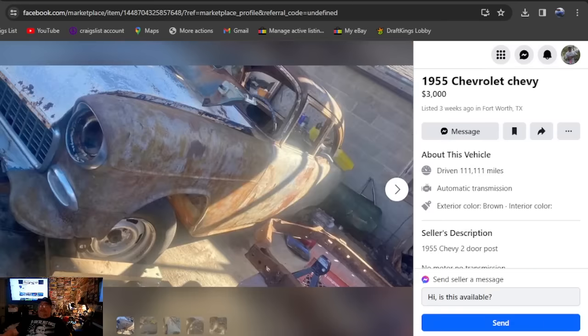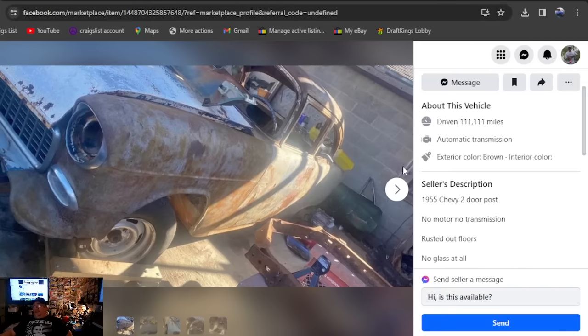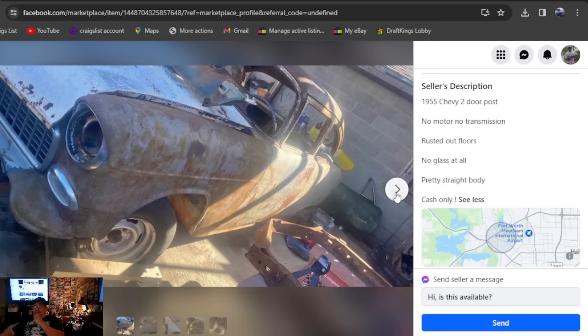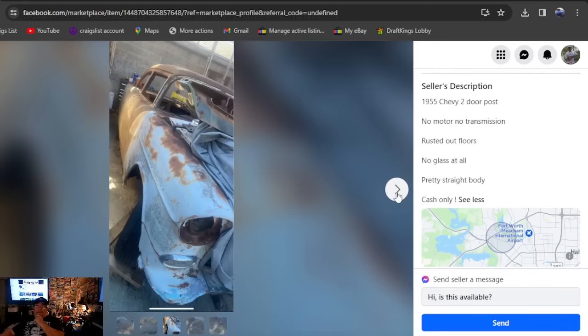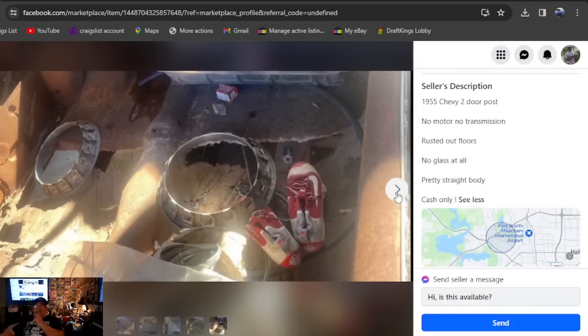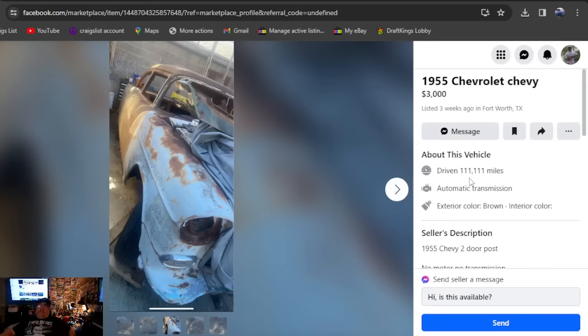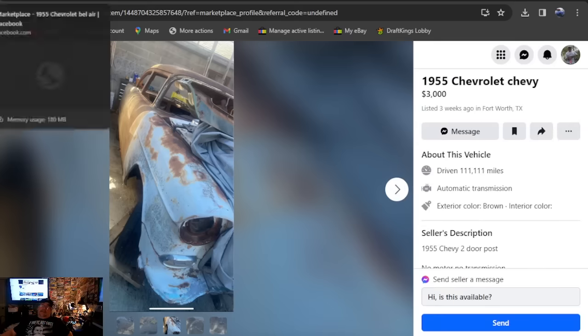Going to be a 1955 Chevrolet Chevy. That's how he's got it posted. $3,000, 3 weeks ago, Texas. Going to be a 55 Chevy two-door post. No motor, no trans. Rusted out floors, no glass at all. Pretty straight body. Cash only. You heard it right, you're getting no glass. Probably not much trim either, and the floors are rotted out. Price is $3,000. It's been out here for 3 weeks in Texas.